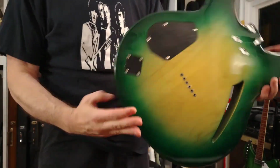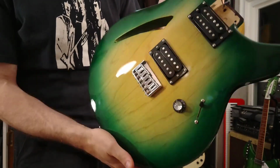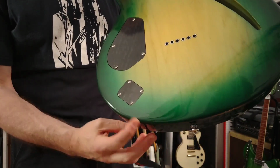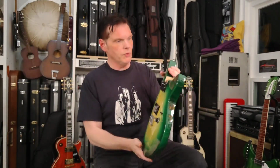Also, you'll notice, I thought this was interesting. As well as having a standard control plate for the switch and the volume control, they opted to do this, which is how they installed the jack. It's just really interesting that they would. I've literally never seen that done, and I don't mind it. It's really interesting.